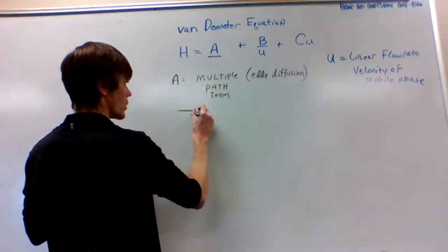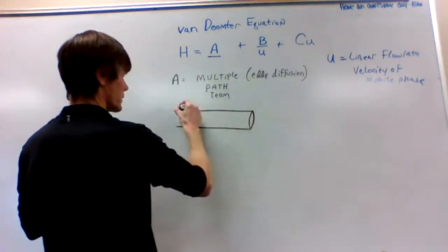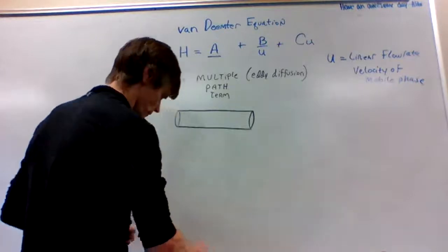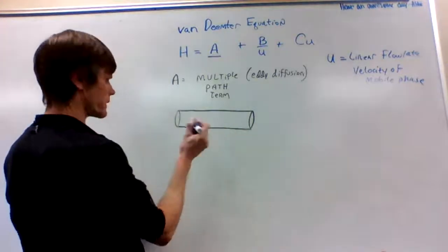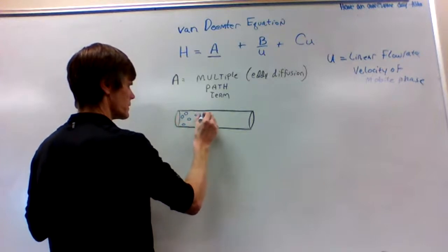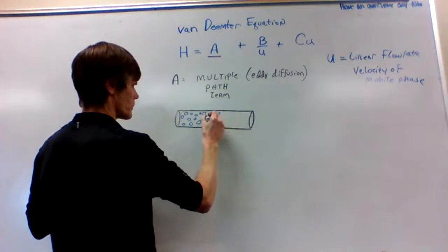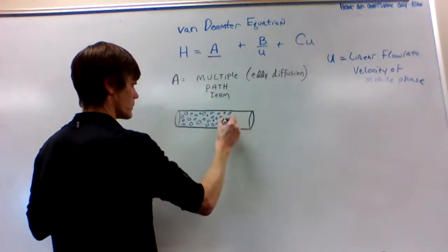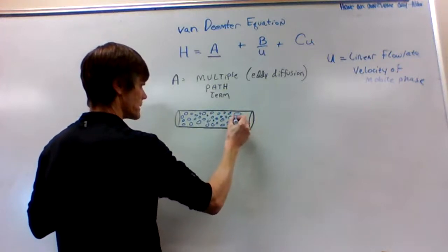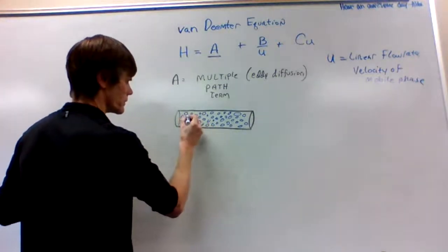So I'm going to draw an imaginary column. There's our column. There's the exit, and here's the entrance. And in the column, there are particles that make up the stationary phase. So let's use this blue marker. Now the particles have different sizes, and there's different numbers of them. Some of them are real small. Other ones might be bigger. Some of them have odd shapes, and some of them have somewhat symmetrical shapes. So let's just think of that as our column. We'll put a few more particles in there.